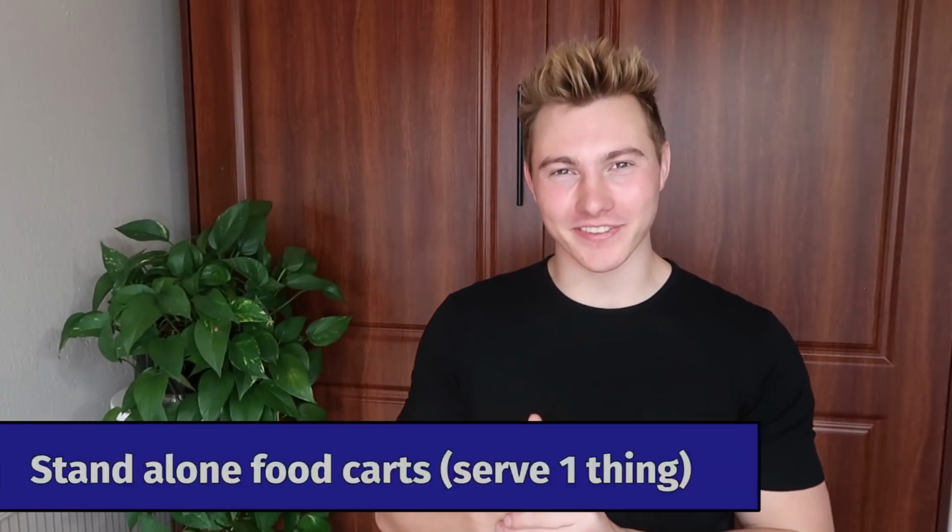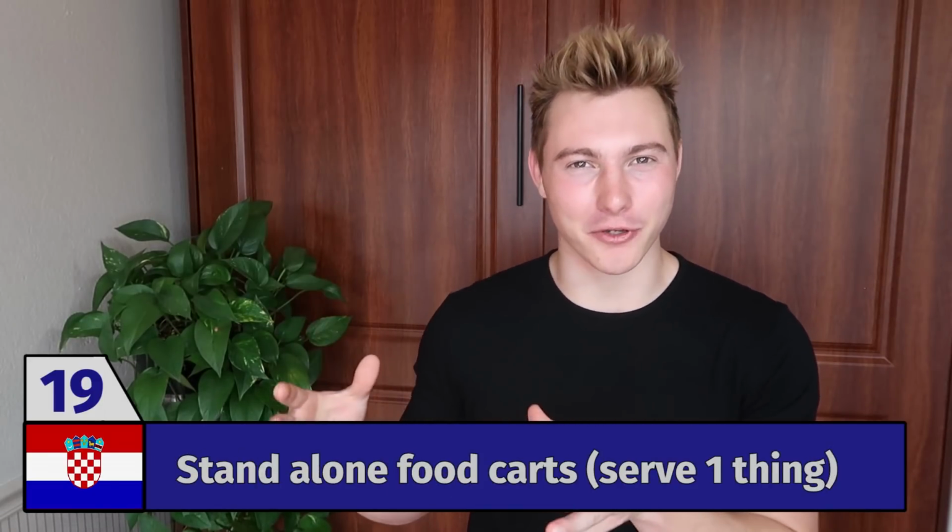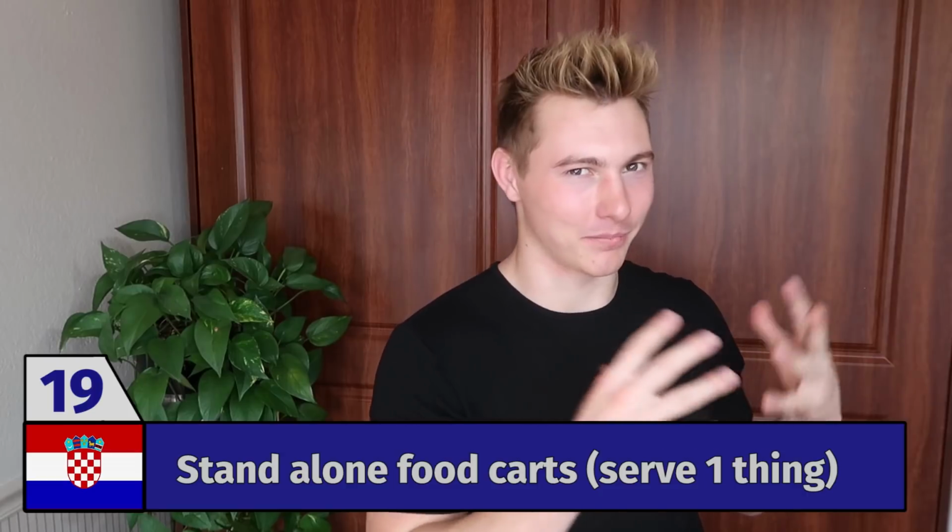In addition to markets, you'll often see these standalone little food carts. Not like big old food trucks that have a bunch of offerings like in the States, but it'll just be something that might sell one type of nut, or just little strawberries. The whole cart might be this big. They might just sell popcorn. They just sell one product, but you'll see them throughout the streets there.